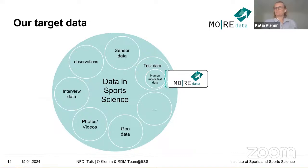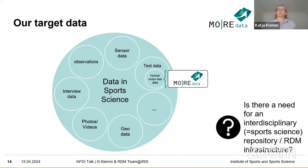Is this a problem? Do we want to change something here? And the big question is: is there a need for maybe an interdisciplinary, in our case, sports science repository? Or is there a need for an RDM infrastructure in sports science? Because we started with this repository, but when you start with this, the whole world of RDM lies in front of you.